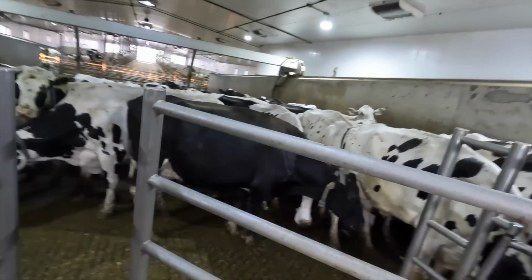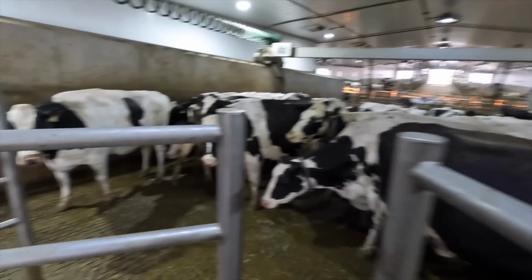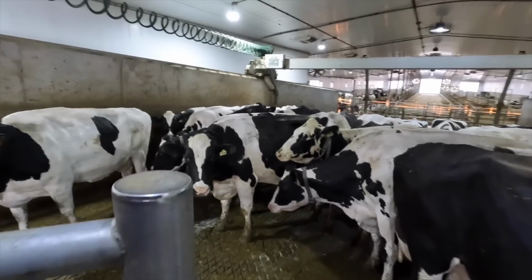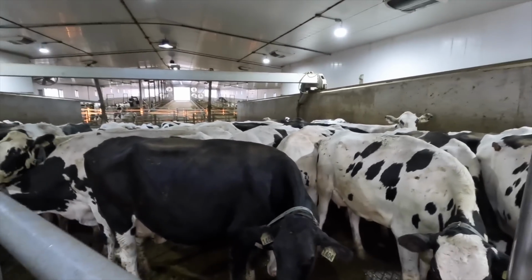This is the end of group 2, so there's a bunch of fresh heifers, young cows that haven't been milked that much, and they're always a bit of a struggle to get into the parlor. They like to kick the milkers off, and they're just a whole bunch of joy in the morning here. So the best bit of milking is yet to come.